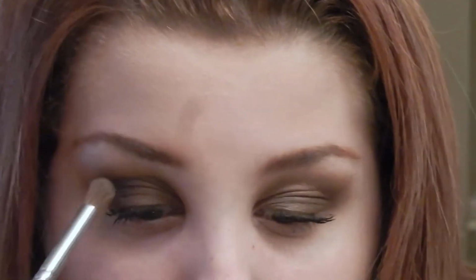So I feel like this is really sloppy right here, so I'm just going to go through here and blend it really quick. Oh, I just dropped something. Ignore that. But this is what it looks like so far. You can also wear this as a fall look if you wanted to, but I just feel like this is really good and beneficial for homecoming.